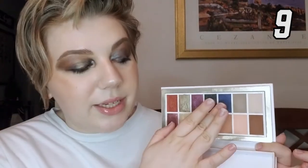Like I said, I have this on. I think I have this in the crease. I have this also at the outer edge, like the outer edge. This is the blue that's in the inner part. I also have on this purple shade right here.